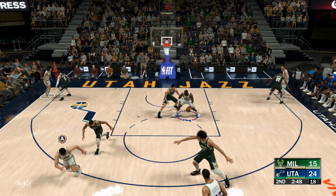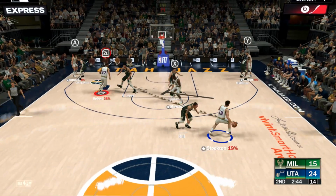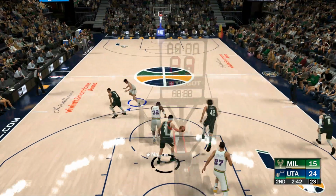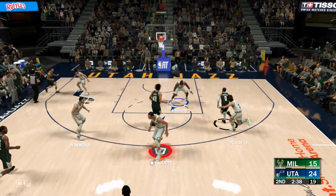Stockton passes to Malone. Gobert dishes to Stockton. Back to Gobert, and stolen by Ilyasova. An even 3-on-3 break.